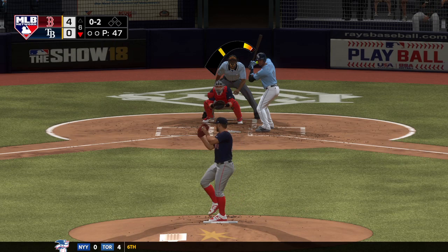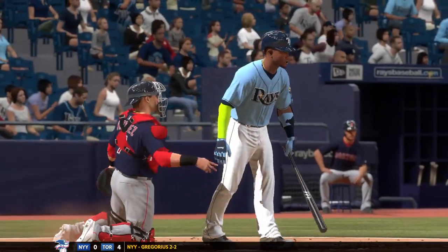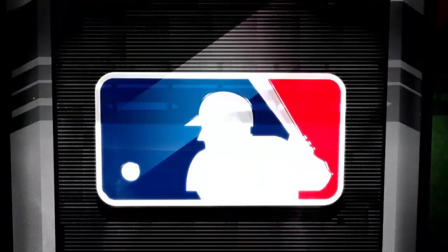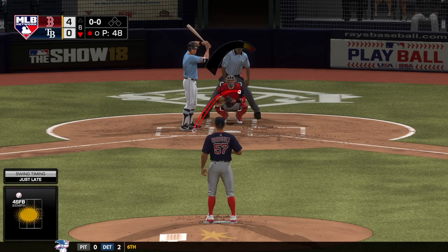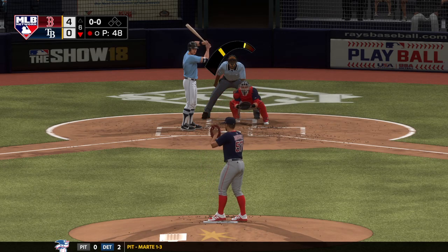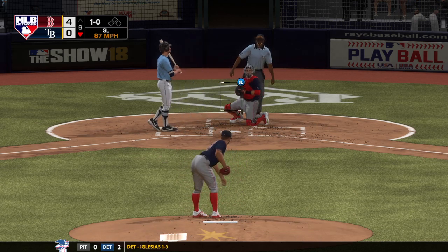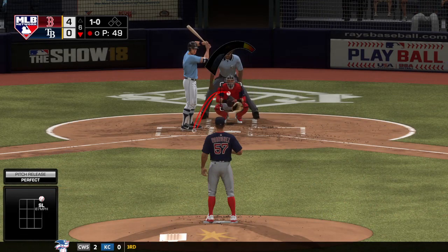Trying to send him packing for the 2nd time. Struck him out, and he becomes the 9th strikeout victim thus far. Digging in for his 2nd at-bat, Brad Miller. He's 0 for 1 after grounding out in his only trip to the plate so far. And they start him out with a slider. Good spot, but he doesn't get the call. 1-0. Shoot.